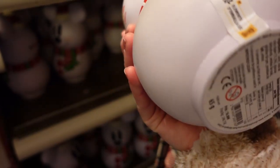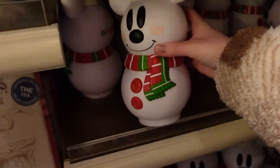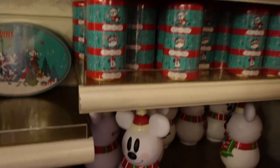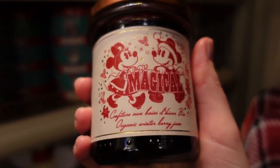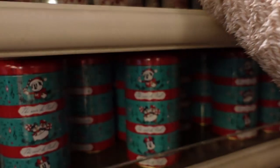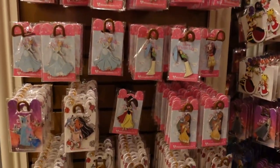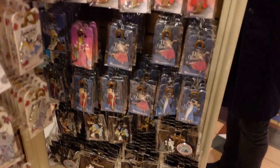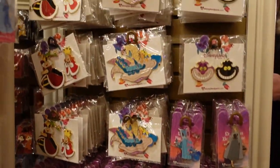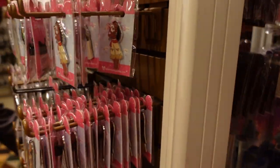I wonder if he might light up. Does it say it needs batteries? So maybe he lights up. I'm not 100% sure. And what is this? I saw this the other day, but I didn't properly look at what it was. Oh, organic winterberry jam. You can get proper Disney jam. Got some more pins. Princess ones just there. A bit more Sword in the Stone. Sleeping Beauty ones. Some Alice ones. I don't think anyone's looking at the other side, so I'll turn it around.